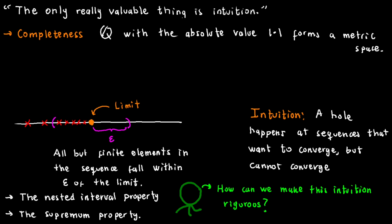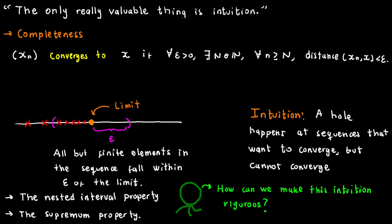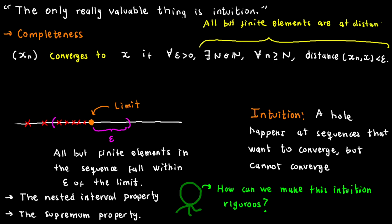This leads us to the classic definition of convergence. A sequence xn converges to x if for every epsilon greater than 0, representing the size of our zoom, all but a finite number of xn are at a distance smaller than epsilon from x. The all but finite part can be expressed as stating that there exists a capital N such that for every n larger than capital N, xn lies at a distance smaller than epsilon from x.